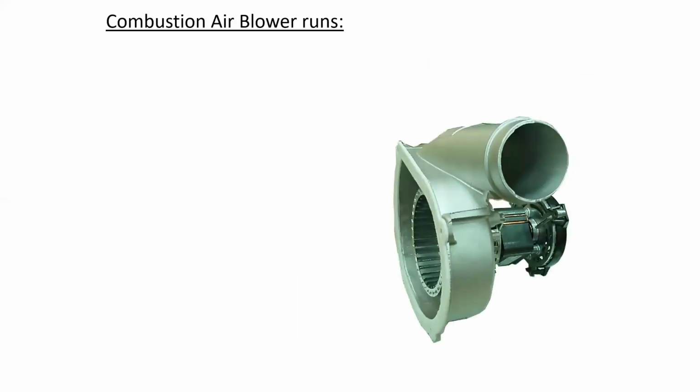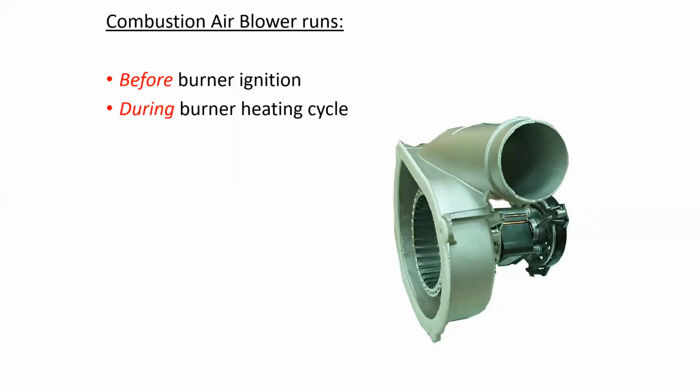Because of this, there needs to be a little bit of sequence when it comes to when this will turn on. The combustion air blower will start before the main burner is ignited, and that's to establish a flow of air through the heat exchanger in the correct direction, which is out of the house. It will obviously continue to turn and to pull that airflow through the heat exchanger during a burner heating cycle, which is to say, when the burner is ignited and burning, this fan still turns. And finally, after the burner extinguishes, there will still be some combustion gases left in the heat exchanger. And so because of that, this fan will continue to run for a specific period of time after the burner is extinguished.